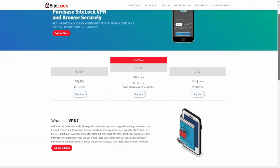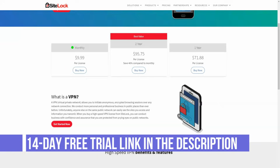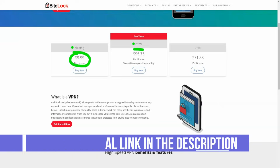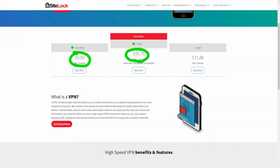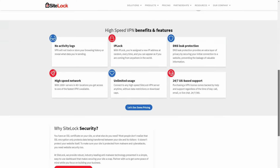speed overall. Unfortunately, it does not provide a lot of settings, but it makes up for it with a convenient and intuitive interface. However, limited payment options, as well as the lack of a free trial or a money-back guarantee, can be a hindrance for some. While Sitelock VPN isn't the prettiest service, it's pretty simple and easy to use. However, this comes at the cost of limited customization and limited functionality.